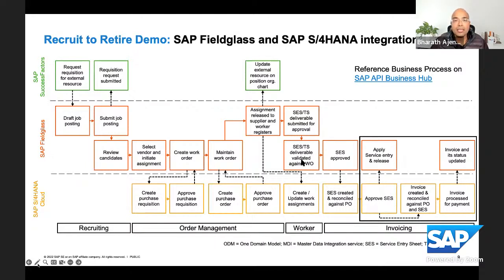Remember, Fieldglass is the system of engagement for your suppliers, for the buyers, for the external workers. So the idea is actually fairly simple. When a timesheet is approved by a buyer, it's already ensuring that the proof of delivery already happened. So instead of waiting for the supplier to submit an invoice, the idea is that for the approved service entry sheet, the invoice gets generated in SAP S/4HANA Cloud automatically.